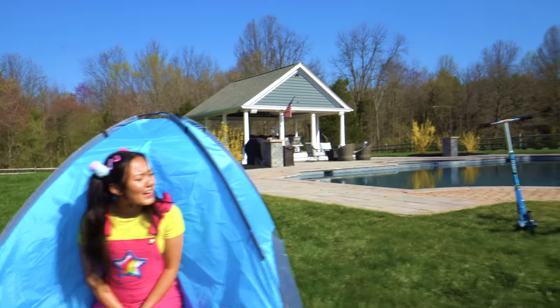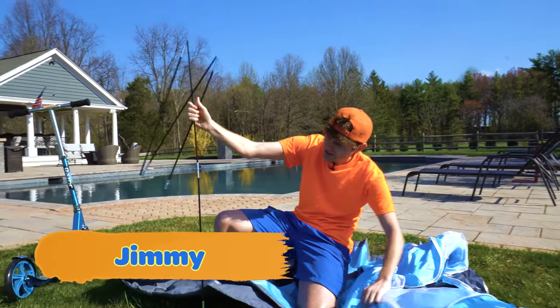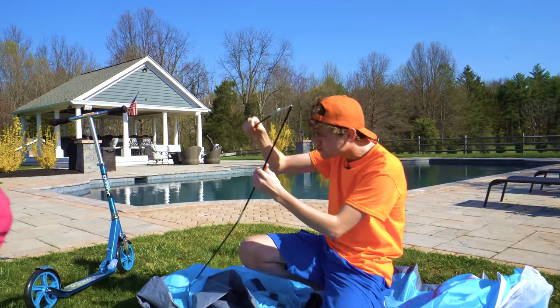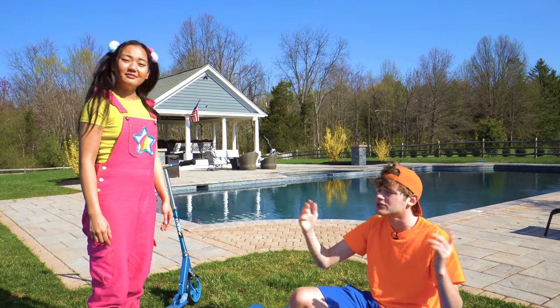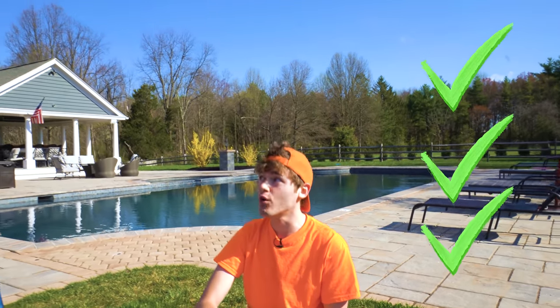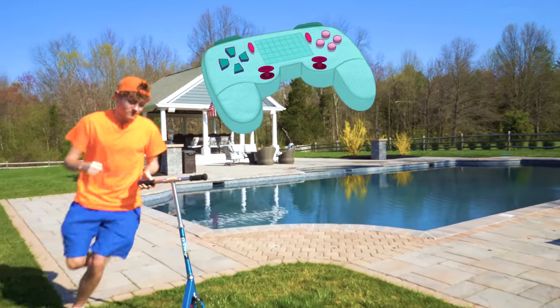Yay! Need any help over there? Nope, got it all under control. Let's see, if we put this in, this all looks the same. How do you do this? You sure you don't need any help, Jimmy? You know what? Who needs tents when you have bedrooms anyway? My bedroom has video games, a TV, a cozy bed, and most importantly, video games. If you need me, I'll be in my bedroom.